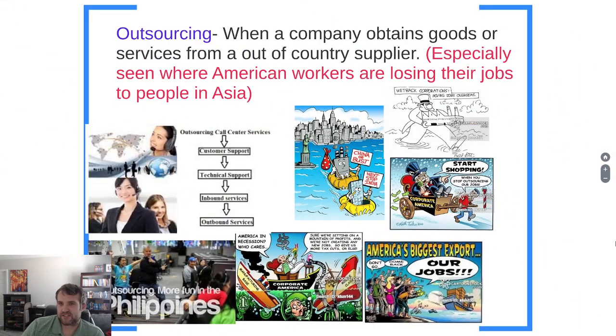All right, outsourcing. Outsourcing is when a company obtains goods and services from an out-of-country supplier. Usually it's when you hire people in other countries to work for your company. This is especially done with the tech industry, and you'll see this a lot with phone jobs. For example, I think I just got a missed call from a travel agency, and I'm pretty sure the travel agency is not based in the United States, okay? There's a very good chance that the person who tried to call me was in either the Philippines or Ireland or some country on the other side of the world, and they train them to talk with such a voice that you think they're living in the United States, but maybe they're not, okay?